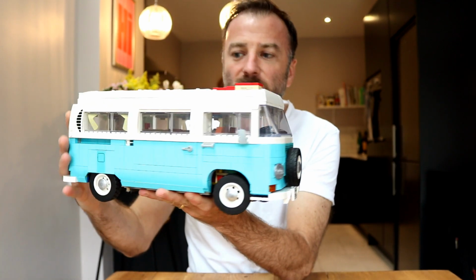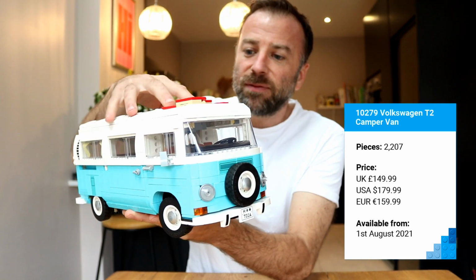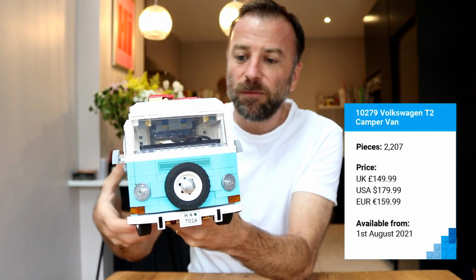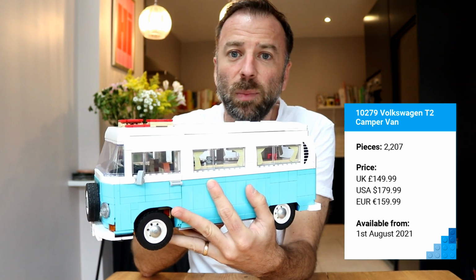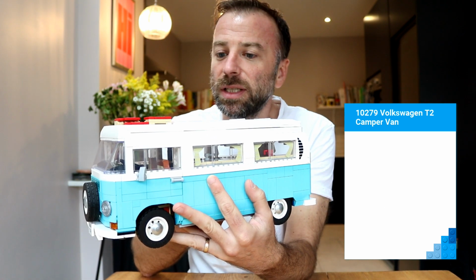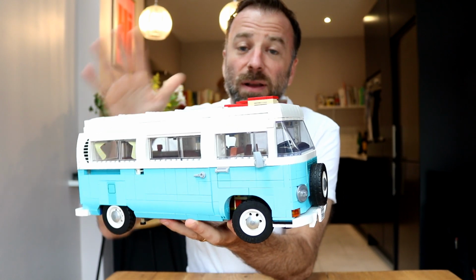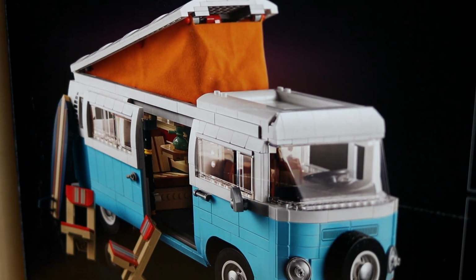Hey Brick Fanatics, today we have for you the brand new 10279 Volkswagen T2 Camper van. It contains 2,207 pieces and is available from August the 1st, 2021. It will retail for £149.99 in the UK, €159.99 across Europe and $179.99 in the US. Now, it looks great, but just like the real thing, it's incredibly temperamental. Let's find out why.